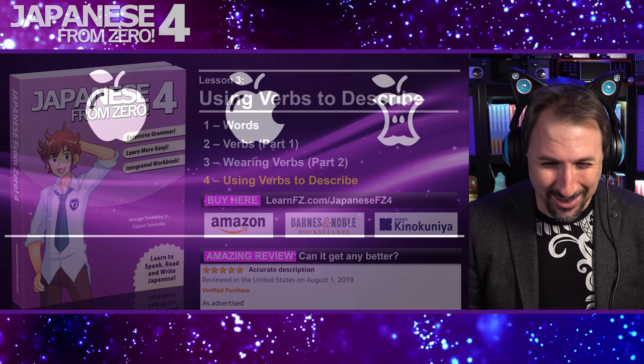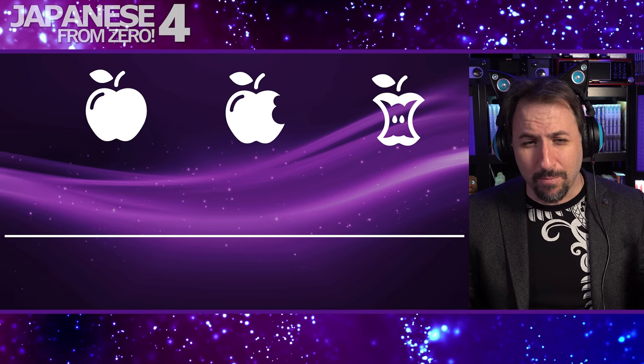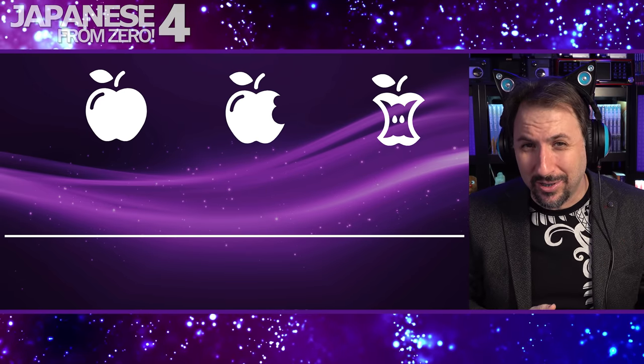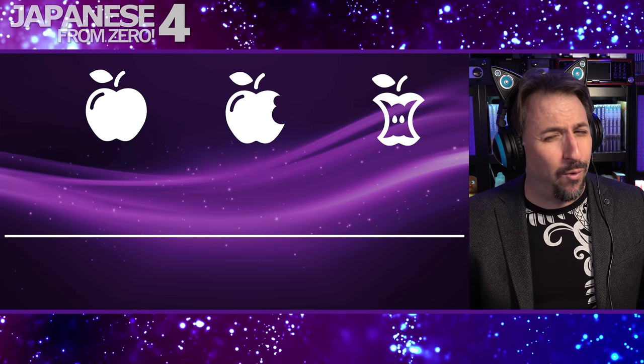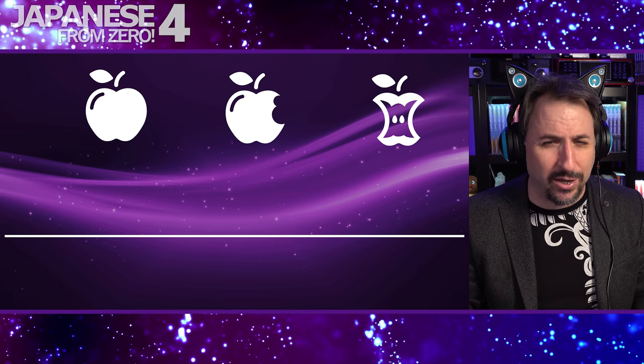Moving on. All right, so what do we have here on the screen? We have three apples. We have ringo, and ringo. But how could we describe these apples to give it more context? They're all white, so we can't say that they're white apples, but there's something different about these apples. One is partially eaten, maybe it's in the middle of getting eaten, and the other one is completely eaten. So let's look at it. Let's see what we can do.